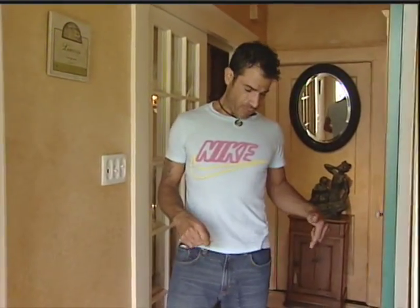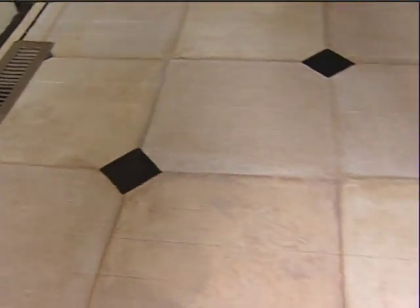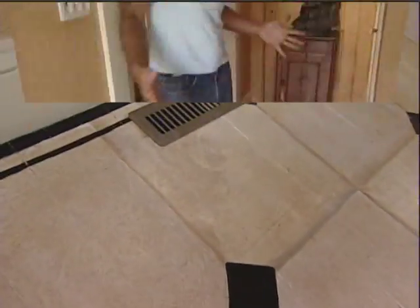But unfortunately in this foyer, the floor was shot. It was burnt by a kerosene heater in the 70s. So I opted for painting it. Now any floor can be painted. You just have to apply a good base coat and a couple coats of polyurethane and you'll be all set.